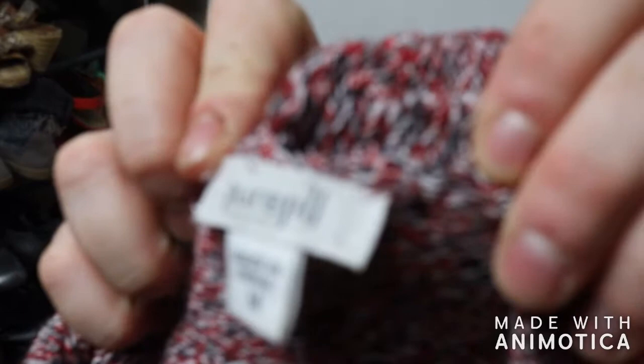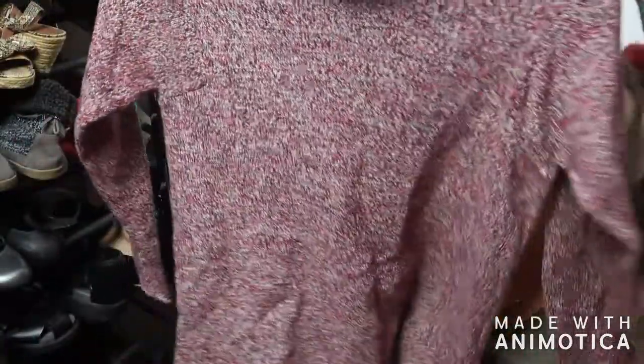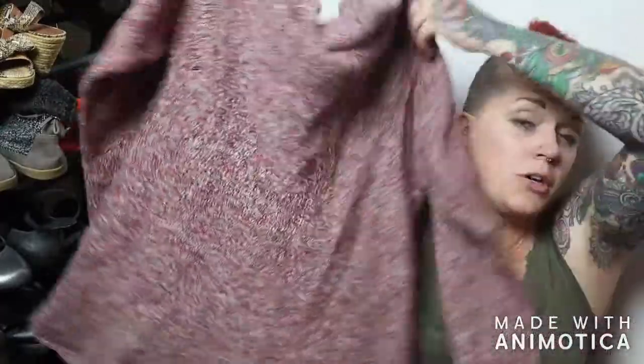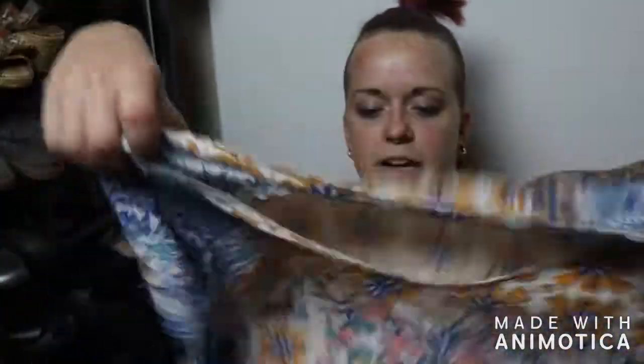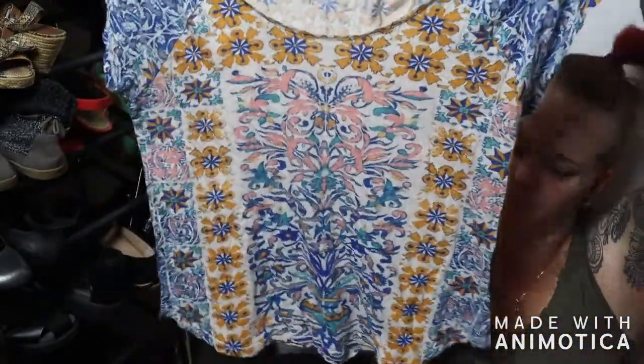This is another Jade Gel, or Pure Jill. It's a size medium. And it's like a static print turtleneck, cowl neck sweater. It's gray, red, and white. This is a Lucky Brand, size extra large. You can't see it. It's kind of like a bandana print tee. Scoop neck.